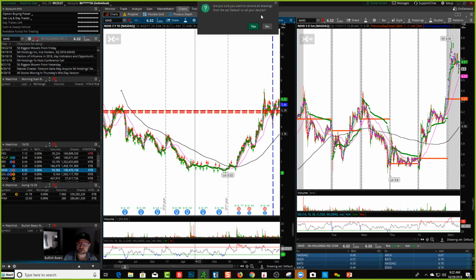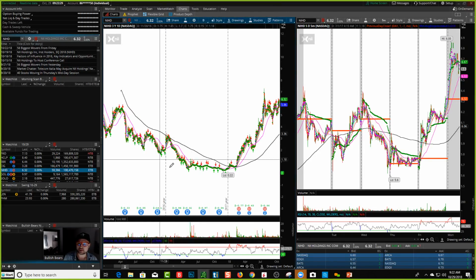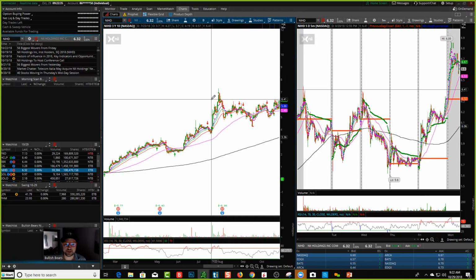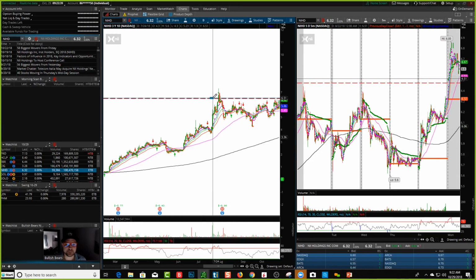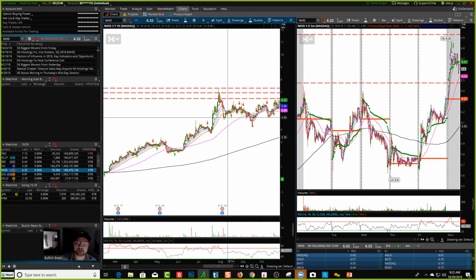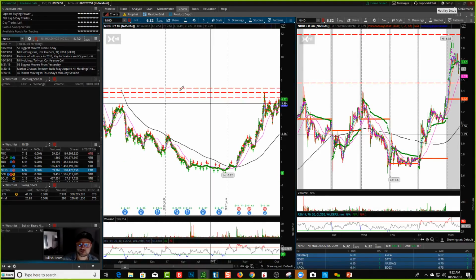So this one, NIHD, has kind of a bigger cup and handle-ish. You can see an inverse head and shoulders here. If it can break above that 640 area and stay above here. It's kind of in a range right now, but it has an inverse head and shoulders pattern. This one is intriguing. So you have an inverse head and shoulders in an overall bigger cup and handle.